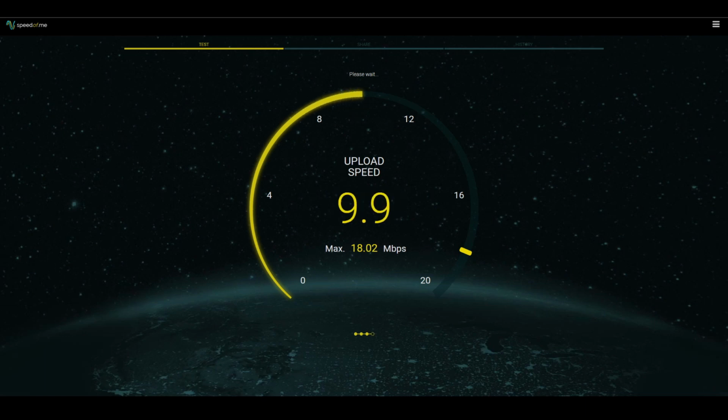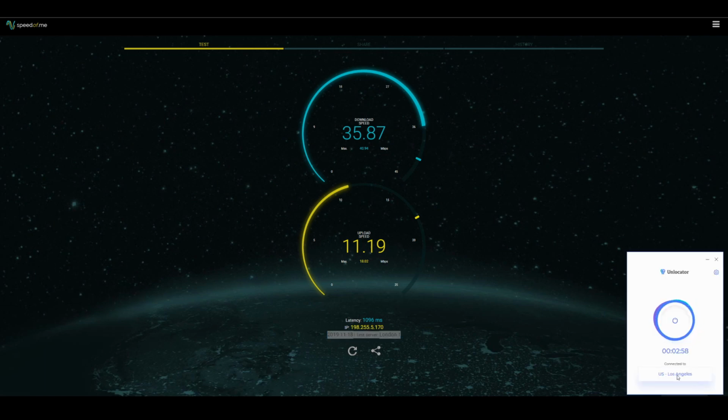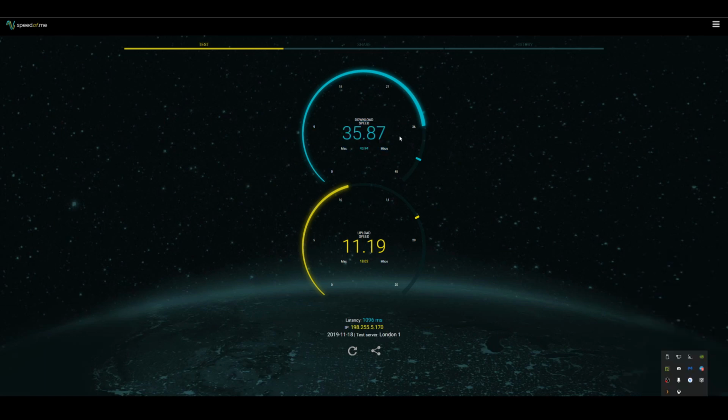Still testing upload. Wow, so actually latency is 1096. That is exceedingly high. For some reason it says we're still testing the server in London, which I'm not sure why, since we're connected to Los Angeles. Kind of weird. Download speed seems to be 35, which is very slow. Overall, guys, this is a very disappointing test.